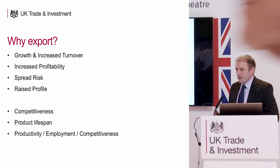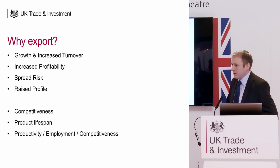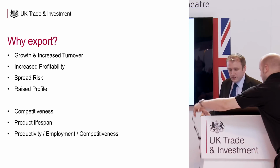You're doing more business, you're gaining greater economies of scale. You're more profitable if you're trading internationally and increasing your turnover. You can also spread your risk by diversifying into different international markets. If you're completely reliant just on the UK, if the UK goes through a recession, as many companies saw 4 or 5 years ago, that can cause quite significant problems for your business. So by having income streams from different international markets, you're diversifying your risk against that happening again, and hopefully increasing the chances of your business sustaining in the future.